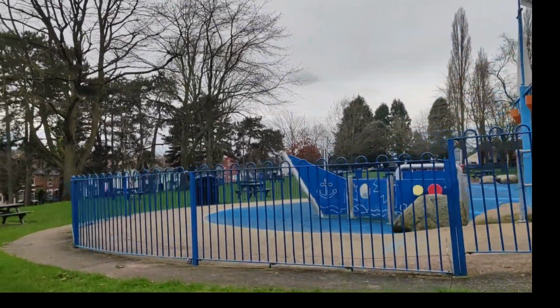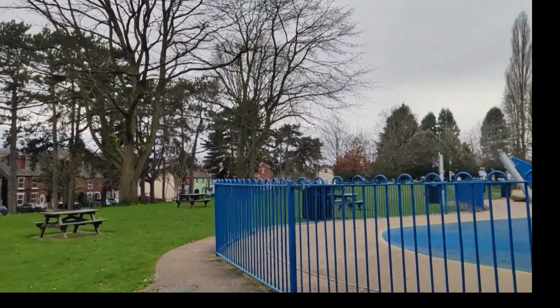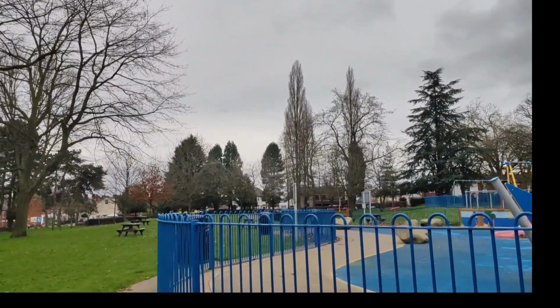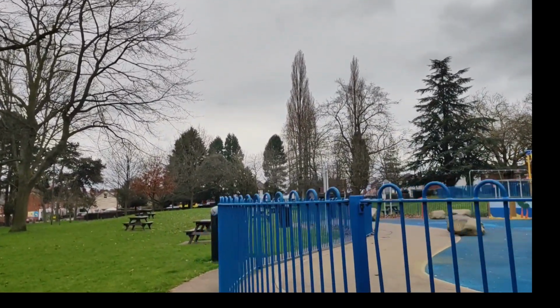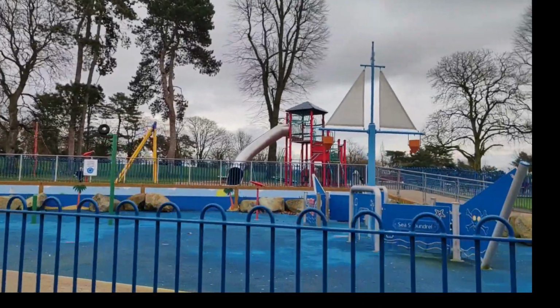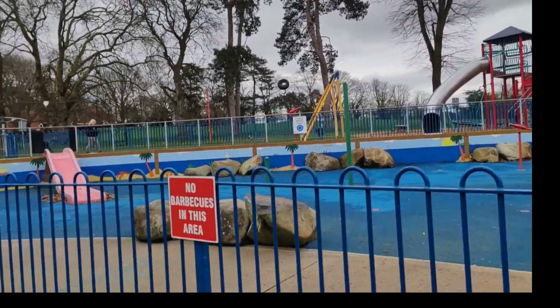Ahead we have the splash pad. This replaced the paddling pool and it's really great for the kids in the summer, although the fact that it has to be manned means that it is closed more often than not, as staff are just not available.